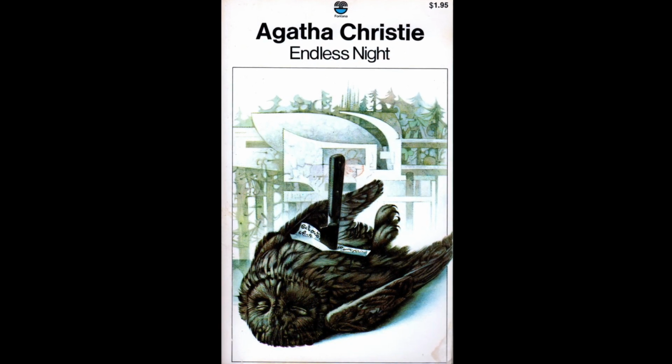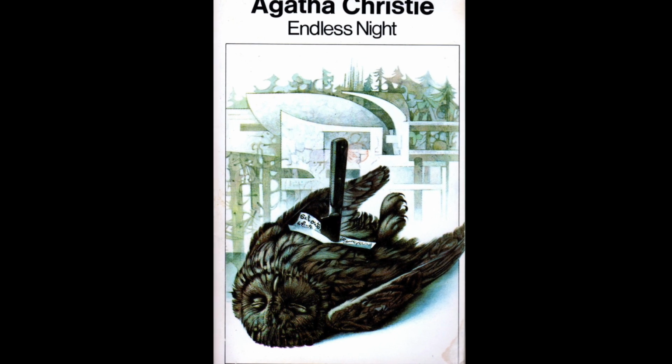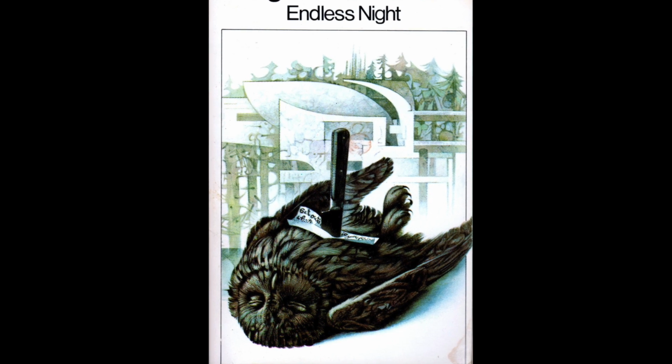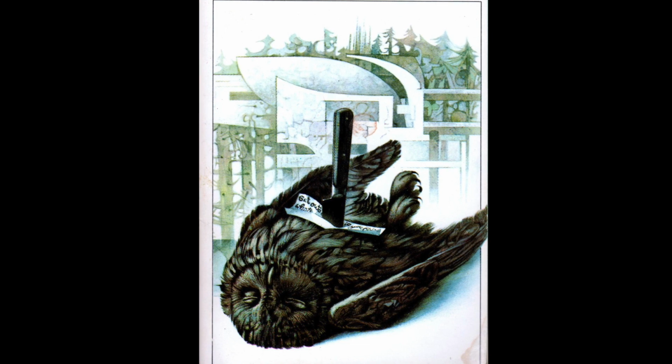To create the stunning cover for Endless Night, Tom rang up the RSPCA in London on the off chance they might have a dead bird available. And as luck would have it, they had just been given this tawny owl, a night bird that had died in mysterious circumstances.